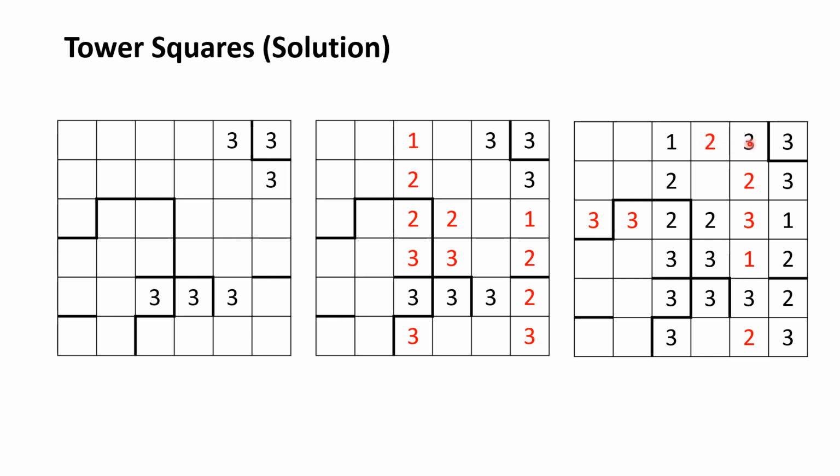Now, the only thing left in terms of the additions I made here is this 2. So why does this need to be a 2? Well, we can't put a 3 here because we're not allowed to have 2 things next to each other without a bold line. When I say 2 things, I mean 2 of the same number. We can't put a 1 here because we're only allowed to have one 1 per row. So we're forced to put a 2 here.